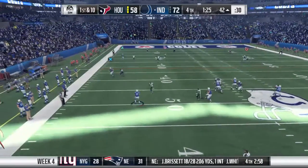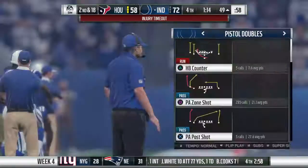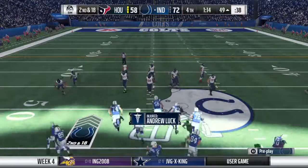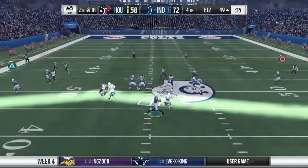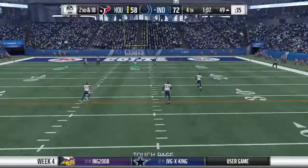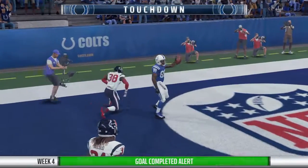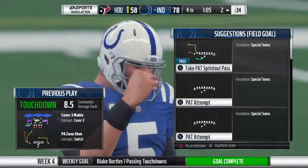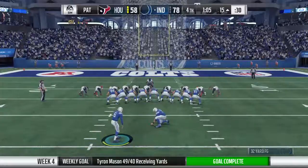Now a play fake here on 1st down. And he can't find anywhere to go with it, and he goes down. So Luck is out on the sidelines getting looked at. And now all eyes here on the backup as he takes over under center. Now he's going to throw deep right side. And that is caught. Touchdown, Indianapolis. A big play there. His first touchdown on the year. And the Colts add on to their lead.